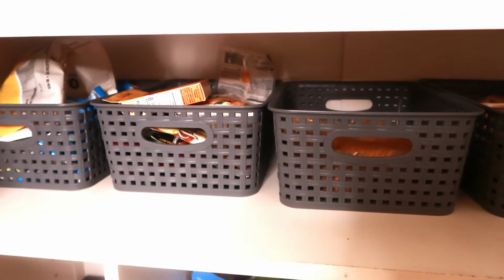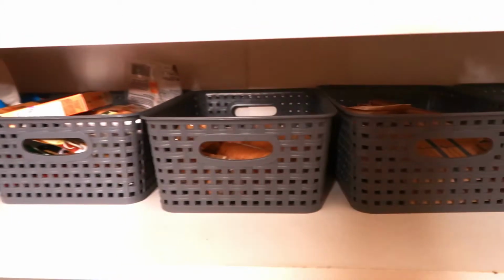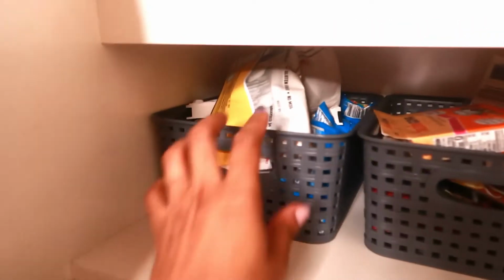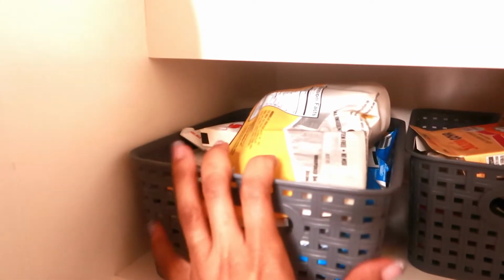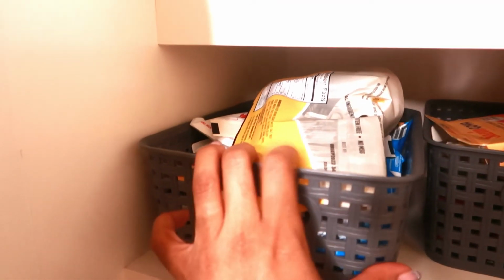Down here on the third shelf is where I have all my bins. I try to keep all of the bins the same color here on this shelf. I did not use one bin, so I do have one bin that is left over. And in this bin, I have all of my son's snacks and things that he eats on a regular basis, so that he can just have his own little bin.